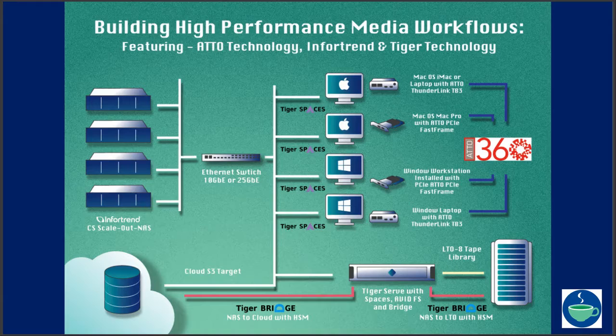And then thirdly, how to manage users and projects across one NAS or multiple NASs, how to support mixed edit environments. So you might have Adobe and Resolve and Avid Media Composer. It's how to run Avid Media Composer on a shared storage system that's not Avid branded. And then when you've got all the data, what do you do with it? How do you tier it off to a tape system or to disk or to cloud for archive or disaster recovery? So this combination of Infortrend scale-out NAS, ATTO Thunderbolt and host bus adapters with their 360 software, and then Tiger with their Spaces, Avid FS module and Bridge, we'll show you in this presentation how those different pieces come together to help solve your customers' requirements.